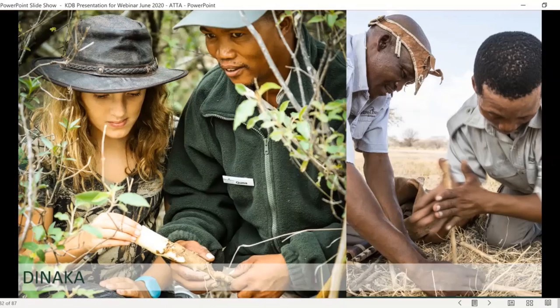I really believe that the highlight activity at Dinaka is our educational walk with the Sand Bushmen. It's really, really unique. It's a cultural exchange, and it's an incredible culture that you can learn about. This is kind of where we all came from, and their survival skills and their knowledge of the bush is just mind-blowing.